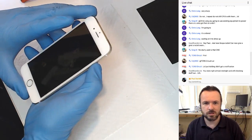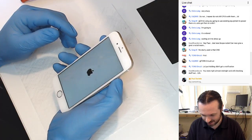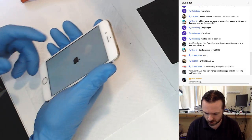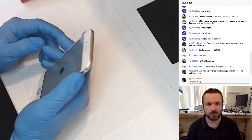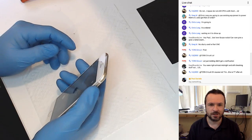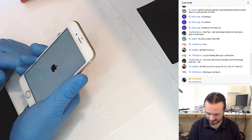Hey, deadbolts. Another rectal exam. Oh my goodness. Are you running just straight lenses, or you got a Barlow on that? Almost midnight, still checking stuff out. Yep, that's how it goes.